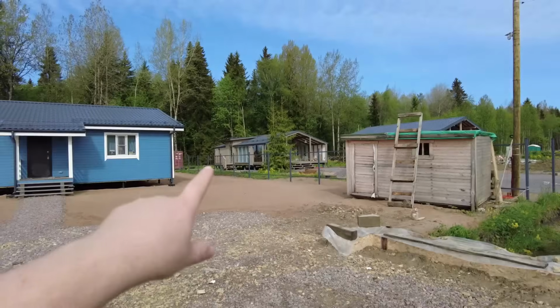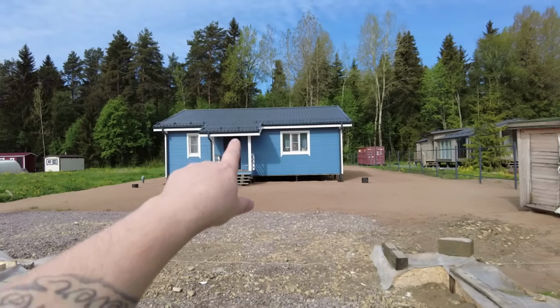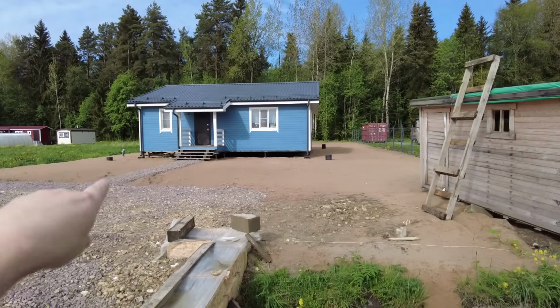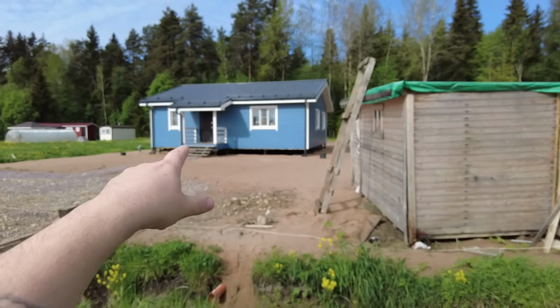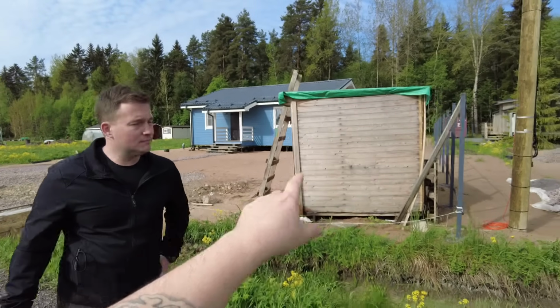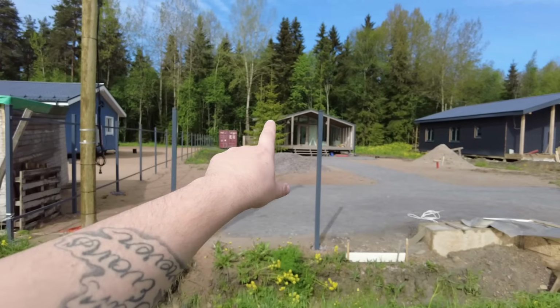So just to put you in perspective, something like this will sell for about 6 to 7 million rubles with the lot, with everything, and we are 45-50 minutes from St. Petersburg, so we're not somewhere way out there. Something like this will sell for just about the same price, around 6 to 7 million.